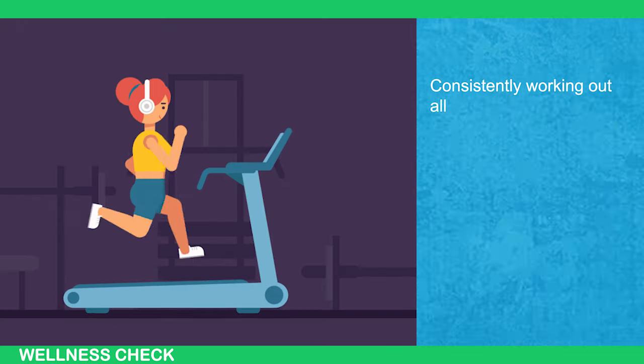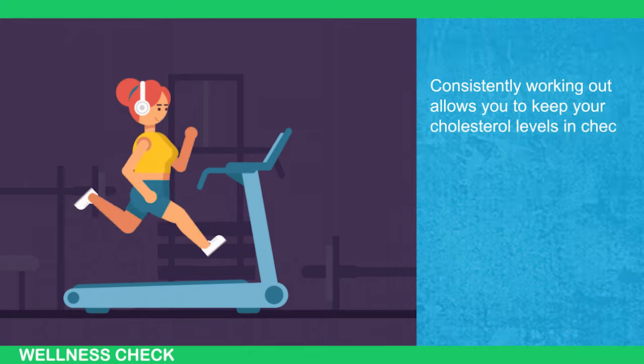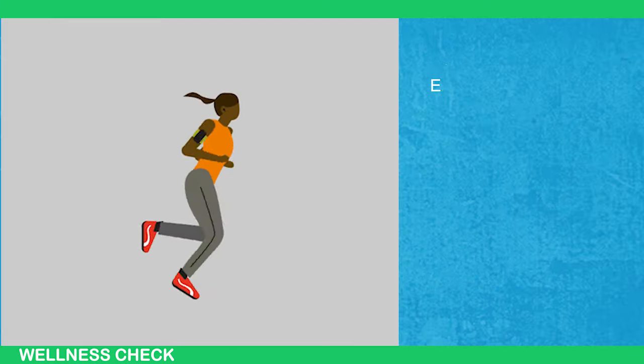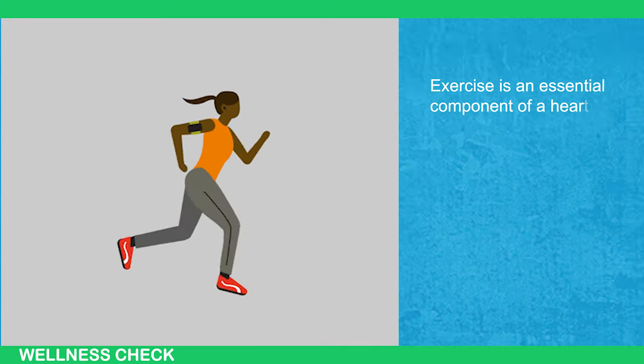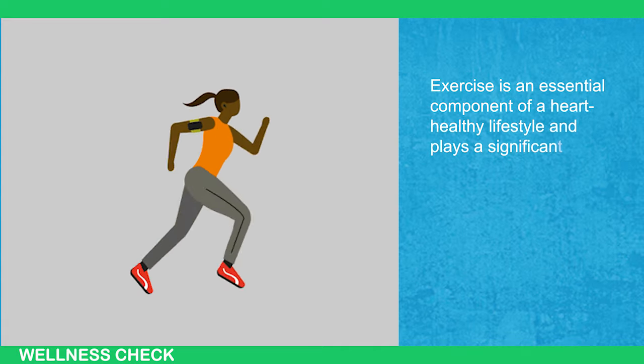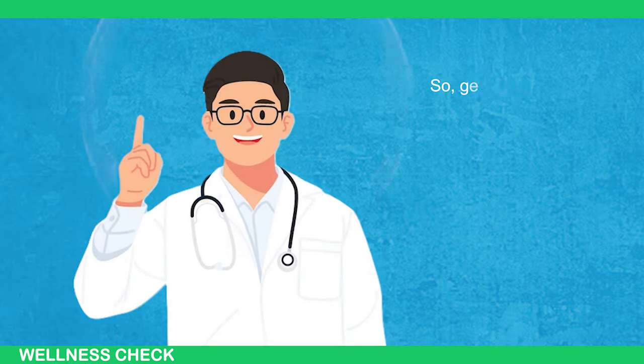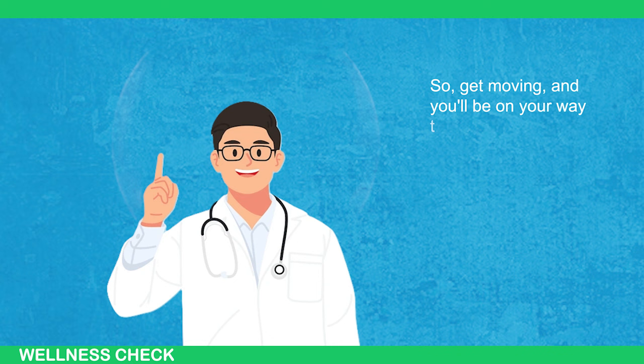Consistently working out allows you to keep your cholesterol levels in check, maintain healthy blood pressure, and promote both mental and physical well-being. Exercise is an essential component of a heart-healthy lifestyle and plays a significant role in reducing the risk of heart disease and other related health issues. So, get moving and you'll be on your way to better heart health and overall happiness.